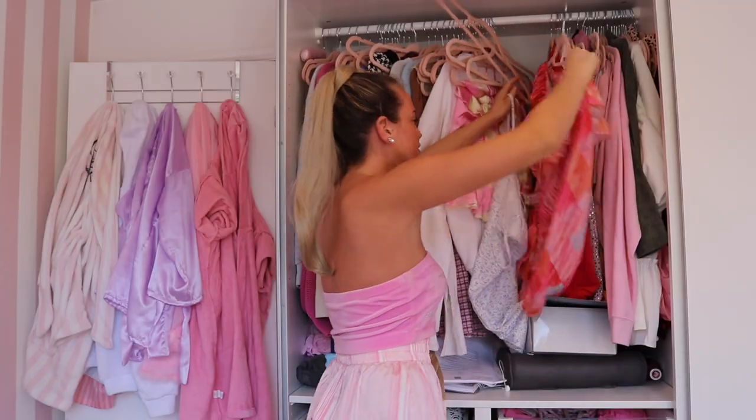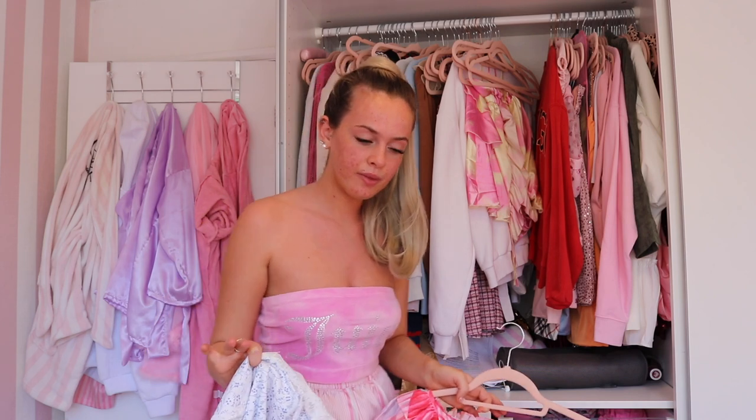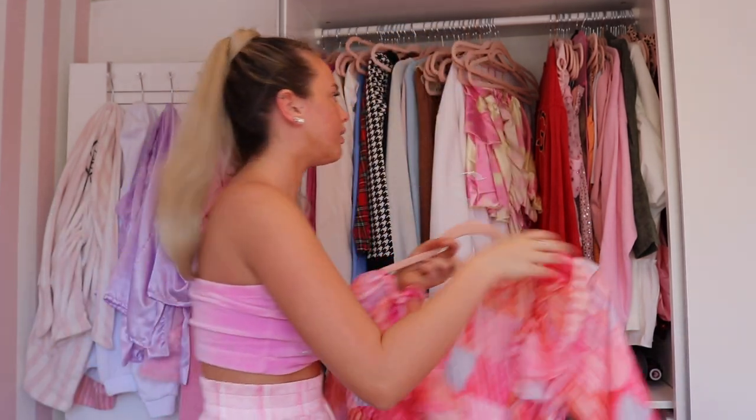Right, this is probably one of the only dresses that I've worn in a picture. Okay, guys, not to panic you all, that was my other camera lens. I wore this in Croatia and it is literally, where's it from? It's from VIP Boutique. I think they're online, but I got it from the Blue Water store. It's my favourite dress in the world, and I will wear this every single time I go on holiday because it is unreal. Perfect holiday dress.